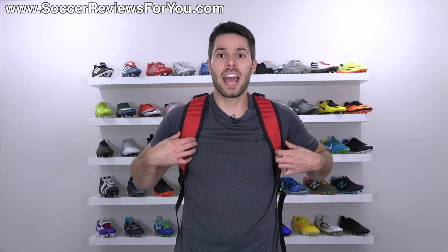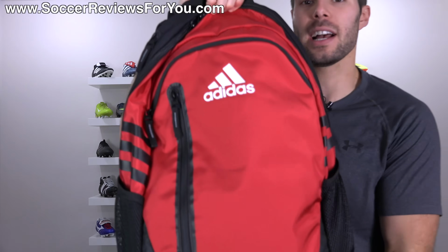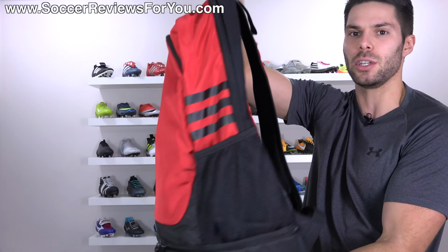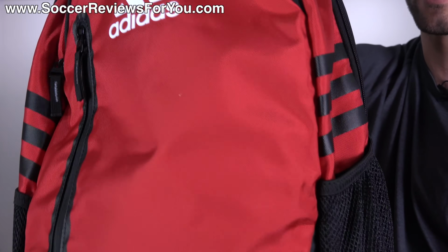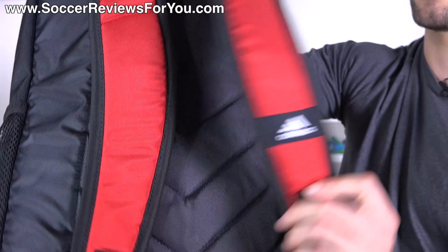Starting off with the bag, you can see I'm currently wearing it. This is the Adidas Pivot Team Backpack that bears a pretty hefty retail price of $75 US. As far as I know, this is the most expensive team backpack that Adidas makes. It's here in red as an example, but you can get it in a few different colors as you would expect. It's got the typical Adidas logo there on the front and then the 3 stripes on either side, and that pretty much is it for the Adidas branding, aside from this little logo right here.